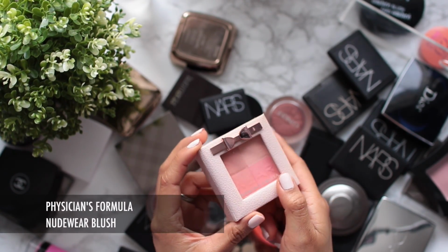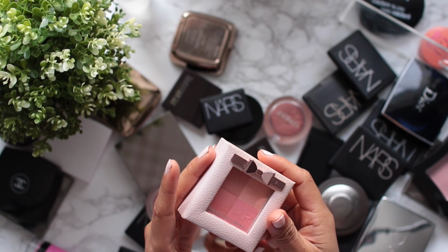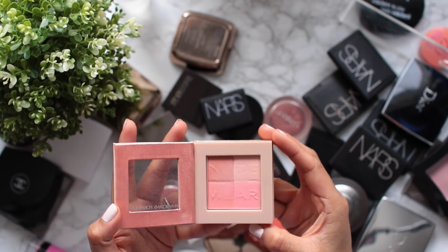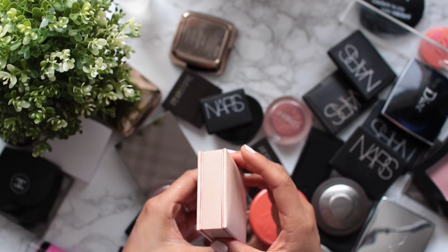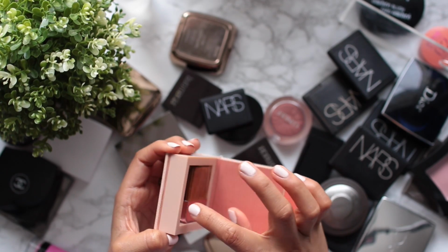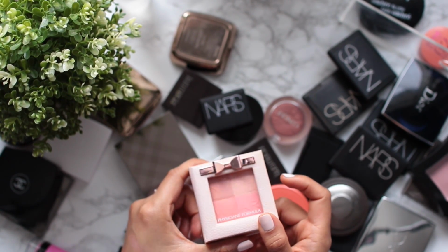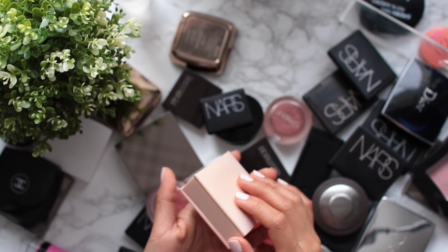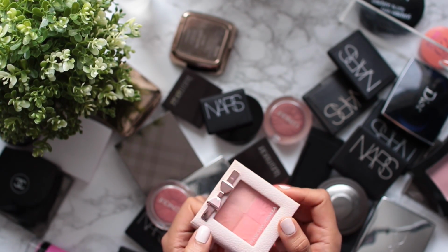I'm also going to say goodbye to this Physicians Formula blush in, I don't remember what the shade is called. It's from their Nude Wear collection again, and I just don't ever reach for this. I think it's just because the packaging is also kind of bulky, so I have to store it in a separate place than my other blushes, so I just rarely reach for it, and I've only now just discovered that there's actually a brush underneath, so it's kind of awkward, but this one's going in my goodbye pile.